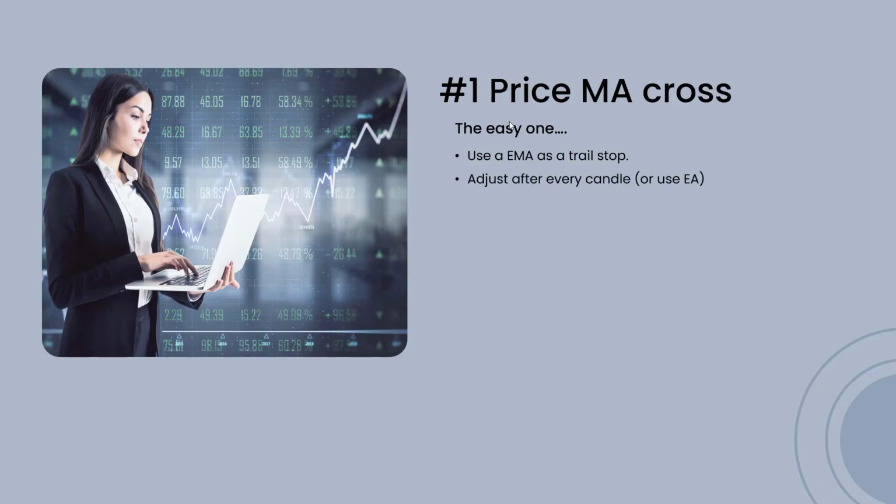So the principle is that you adjust after each candle or use an EA to do that for you. And we've got an EA that we offer our clients to enable that to happen automatically. So, for example, it's the price and the 15 EMA. Obviously, if we're going long, we're looking for the price to come back down. If we're looking to go short, then we're looking for the price to come back up to the 15 EMA.